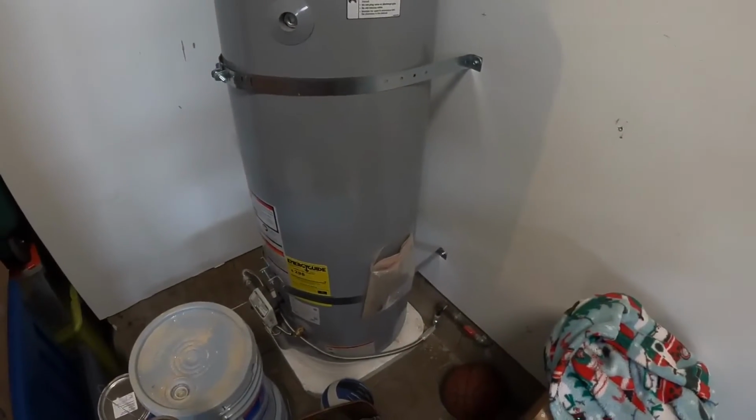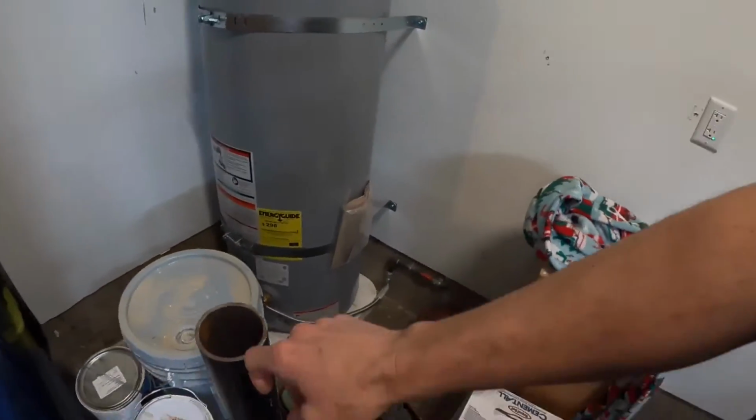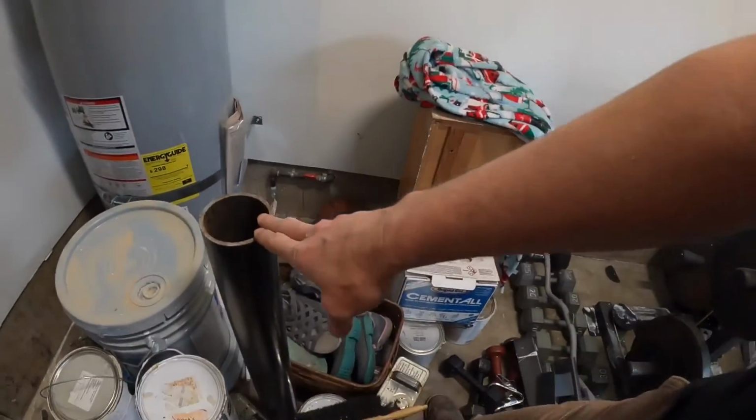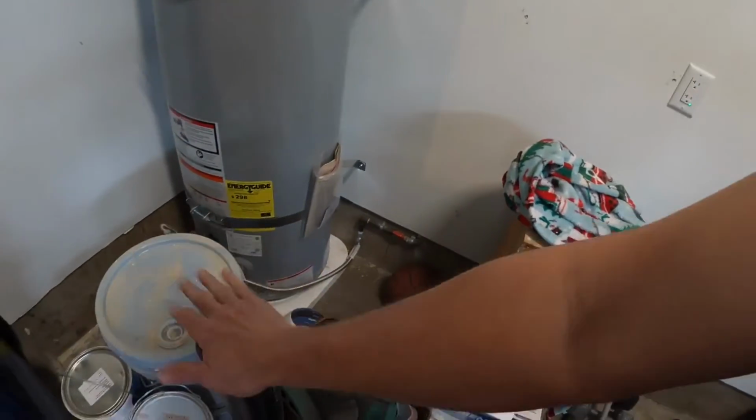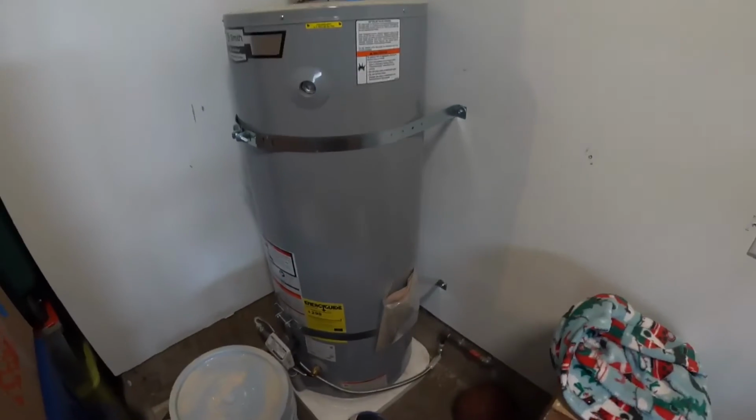All right, here's our water heater. It's a gas water heater. You can see the strapping, that is by code. Also right here, we've got our bollard. Okay, that's what that is. I need to cap that. Kids are going to be throwing all kinds of stuff in there.